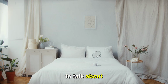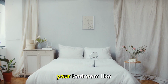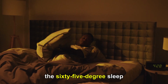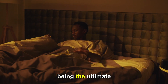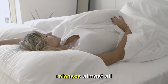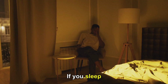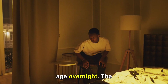Now we have to talk about the environment where all the actual anti-aging happens. You have to treat your bedroom like an absolute sanctuary for deep restorative sleep. We call this the 65-degree sleep cave. Remember how we talked about human growth hormone being the ultimate anti-aging chemical? Well, your body releases almost all of its daily human growth hormone during the deep, slow-wave phases of your sleep. If you sleep poorly, you miss that hormonal release and you literally age overnight.